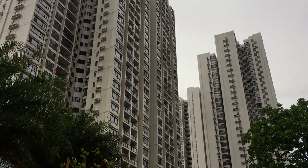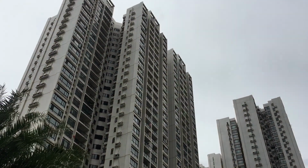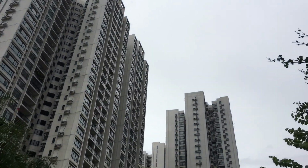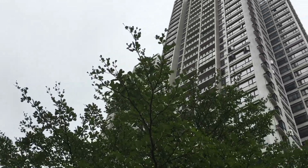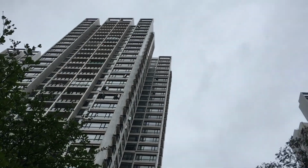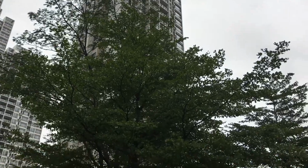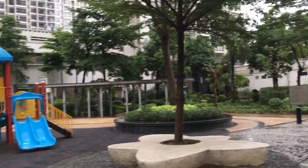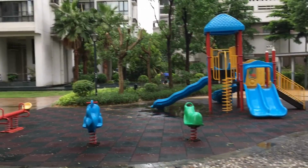Once again, some pretty tall buildings here. You can see why an outbreak of the coronavirus could be pretty dangerous with people living in such close proximity to each other. But things are a lot better now. Really pretty safe in this country. Got a little playground here. We've taken the kids to play here once or twice.